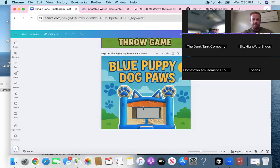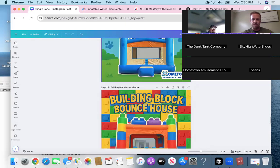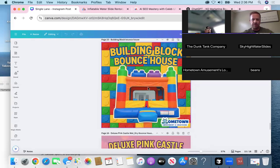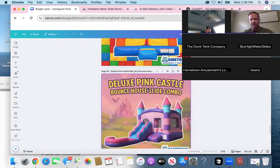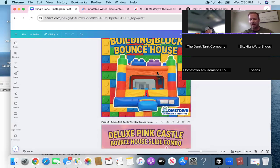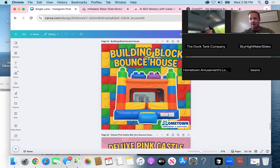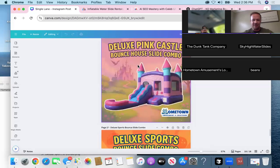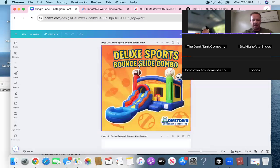Little Blues Clues, non-copyright infringement right there. Building block, no Legos. If you're ever doing stuff like this, guys, I don't think they're going to come after us small-time operators. But obviously Nathan calls this the building block bounce house. Don't call it a Lego bounce house. You might get a cease and desist letter. But here's this other one, Pink Castle Sports.